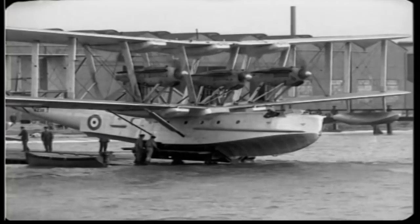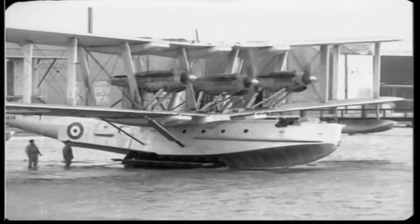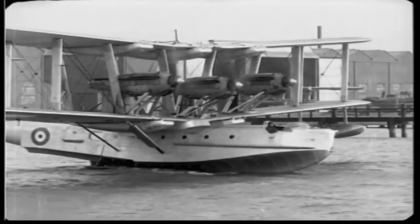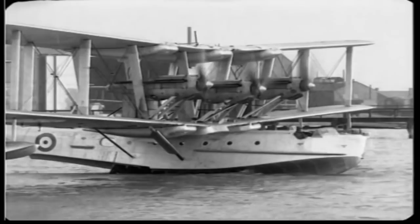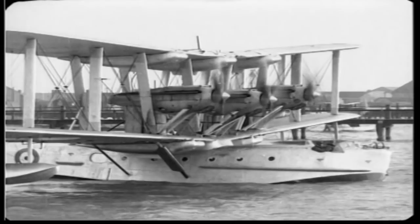Britain's largest all-metal flying boat, the Blackburn Iris 3, was tested in 1926. 3 Rolls-Royce Condor H-1B piston engines powered the massive aeroplane, which had a maximum takeoff weight of almost 30,000 pounds. The flying boat could accommodate a crew of 5, and 3 models were built. The Iris Mark II was among a flotilla of flying boats that accompanied British Secretary of State for Air Samuel Hoare on an official visit to Scandinavia in 1927 to showcase Britain's amphibious technology.